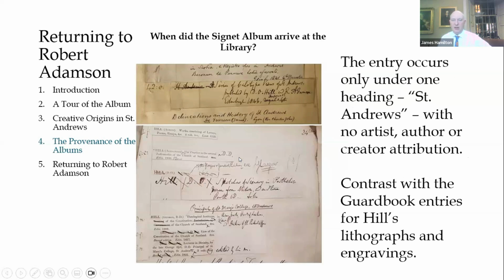Now here, the album is listed under the heading of St Andrews. It's only listed under the heading of St Andrews. There's no author, creator, or artist attribution elsewhere in the catalogue. This contrasts with the treatment of David Octavius Hill's lithographs and his engravings, as we can see in the lower picture here, which are under Hill's name. Here are his youthful lithographs of Perthshire, which also appear under Perthshire elsewhere in the catalogue. Here are his engravings of the Glasgow and Dunkirk Railway, which also appear under Glasgow. So engravings and lithographs entitle you to an artist or author attribution, but being a photographer does not. All Adamson and indeed Hill get here is a publisher's attribution, which is really quite different, I'm sure you'll agree.